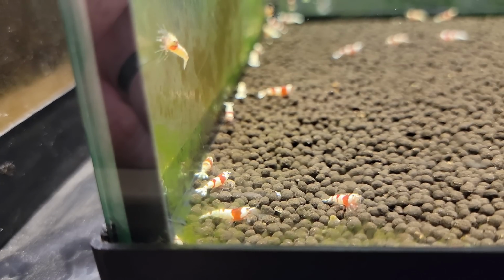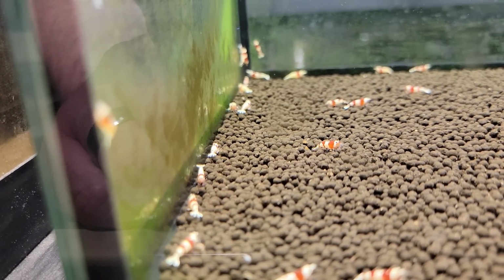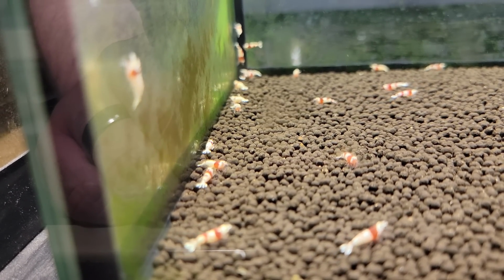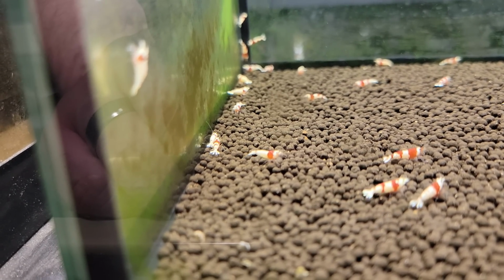But if you're willing to do the work and willing to set up a tank for these guys, they're actually much easier to keep than cherry shrimp because you don't have the parasites, you don't have the common illnesses. Once you get these guys going, they're going to do really well.